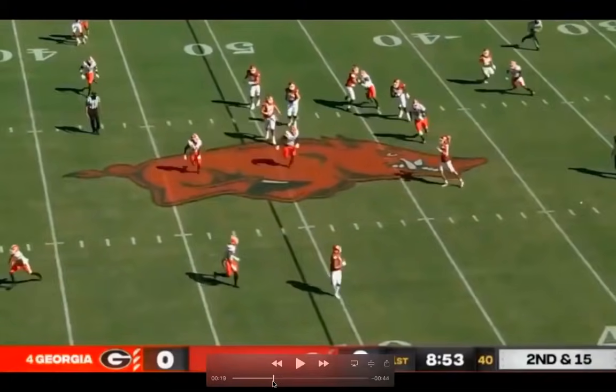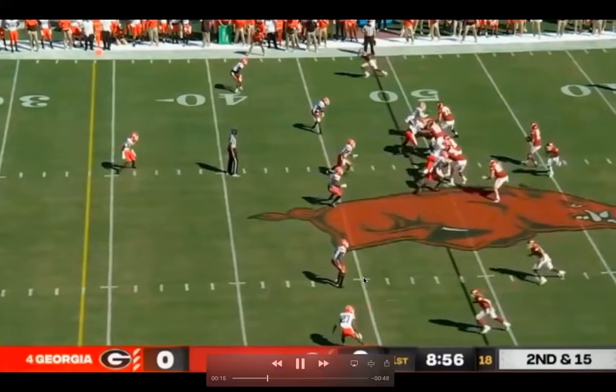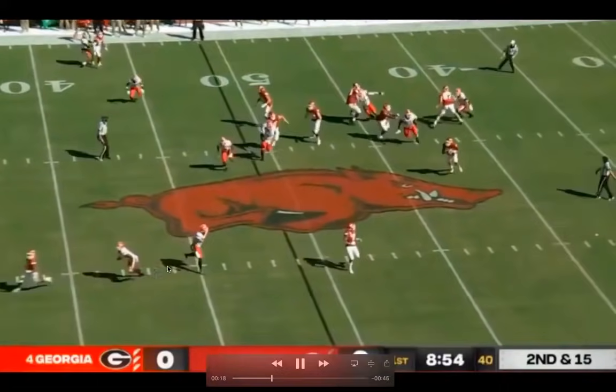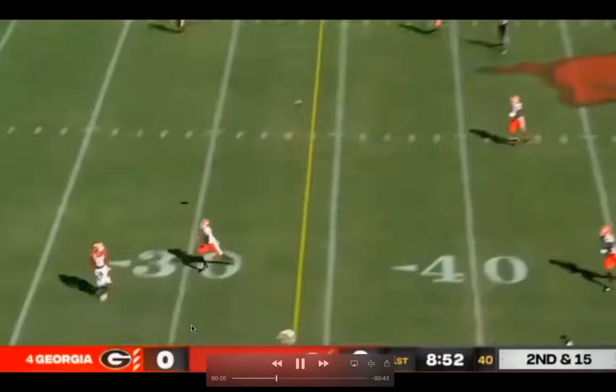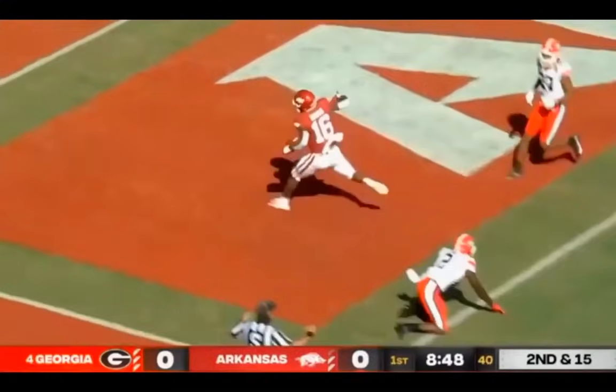Let's watch it again, even further than that. 55 yards. Jeez, man. Watch it one more time. Quick game, take it. LeCounte, eyes in the backfield, gets spun around. Game over. But far from game over because this happened in the first quarter.